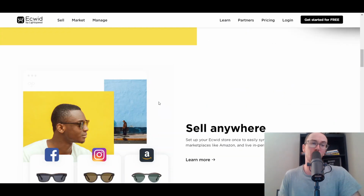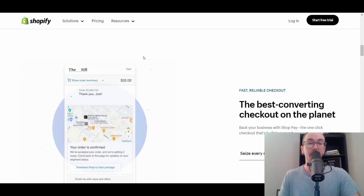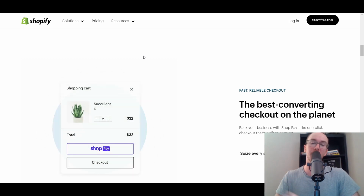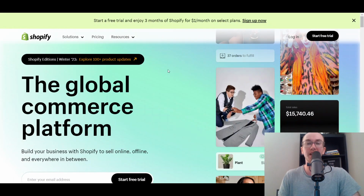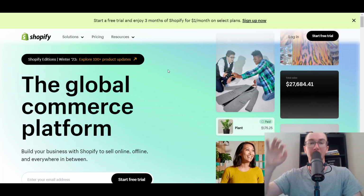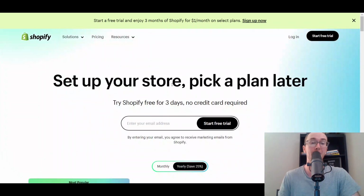So really, just as a quick, brief overview of Ecwid and, of course, Shopify, diving into the specifics of pricing, because I know a lot of you guys are looking at this comparison like, hey, what does the pricing look like, as well as we'll be diving into specific feature details a little bit later, maybe to help you with your decision on the two different popular e-commerce platforms. So Shopify pricing.